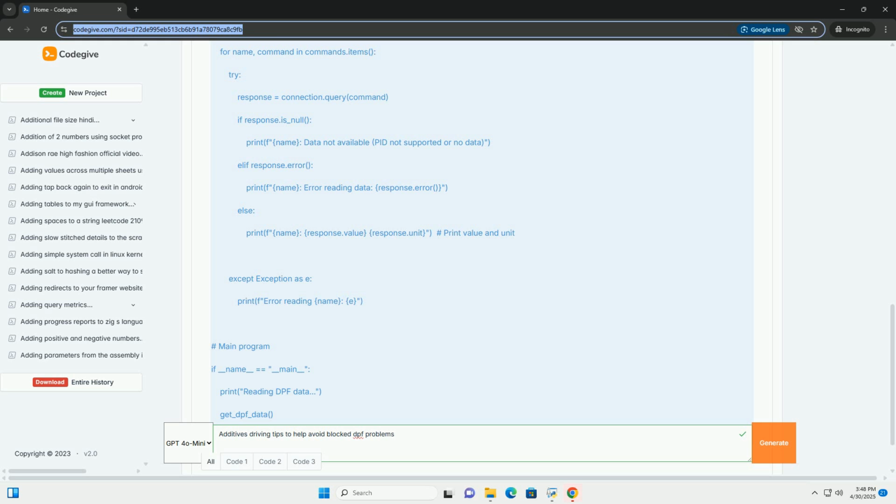Extended DPF lifespan. Potentially, by promoting more effective regeneration and reducing ash accumulation, additives can extend the DPF's lifespan, if used correctly.